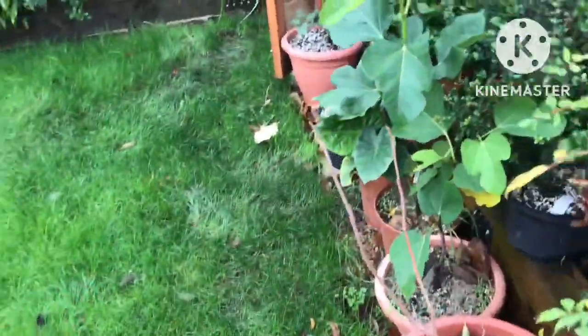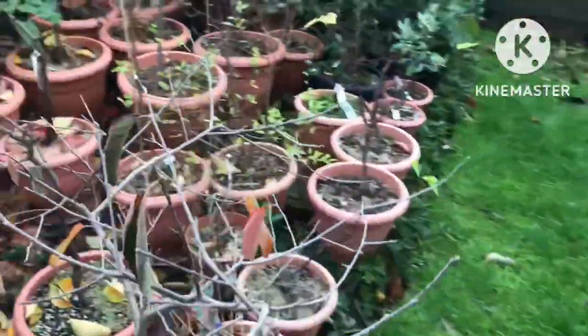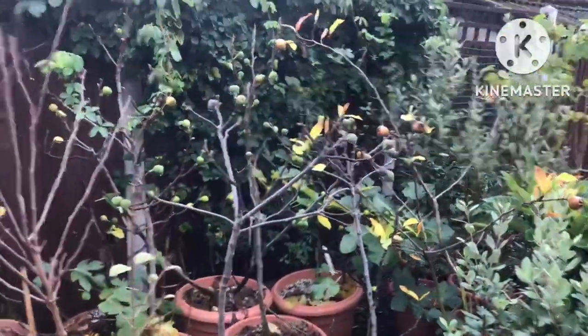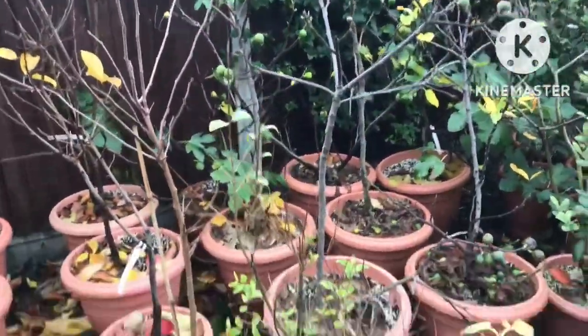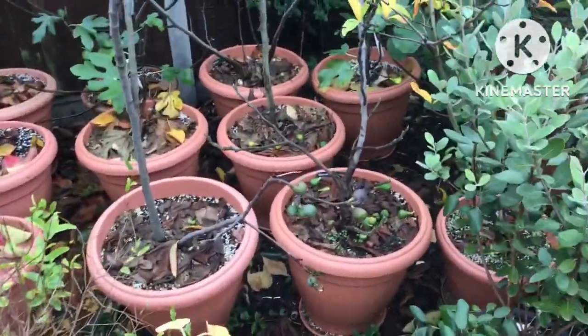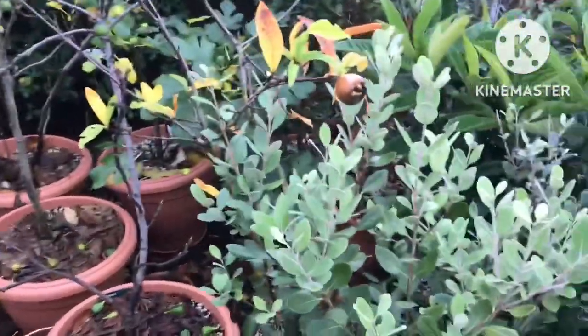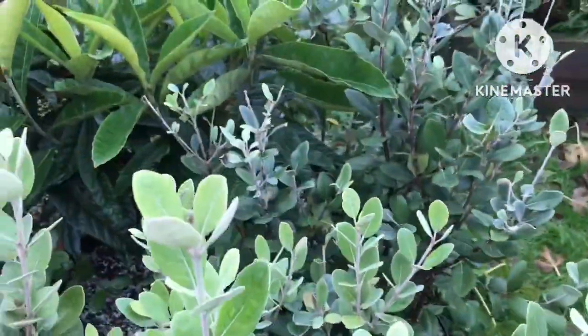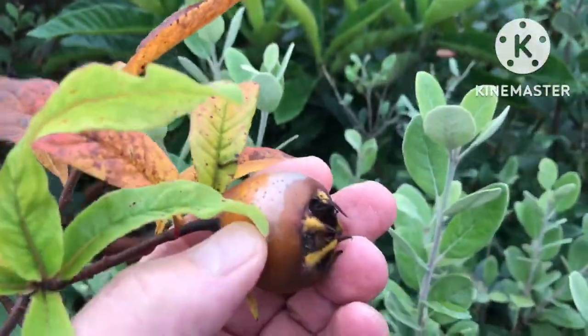Wandering around the front again. That's really about it now. Everything else is dormant. There's a few figlets on the figs which need to be removed so they don't go too mouldy on the plants over winter. There are some medlar which got a bit scorched in the summer, but actually don't look too bad now.